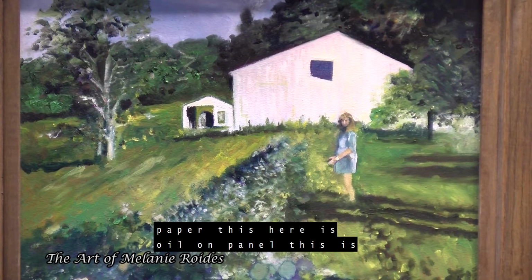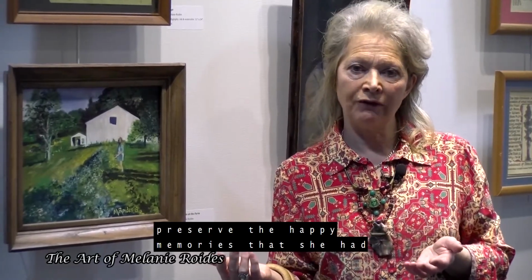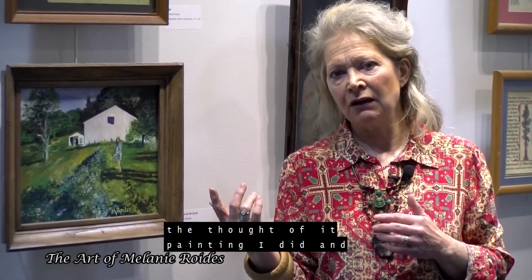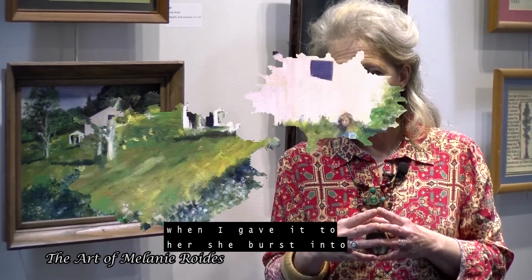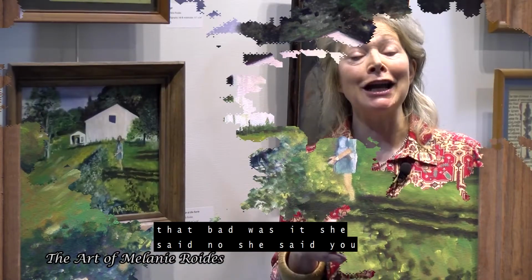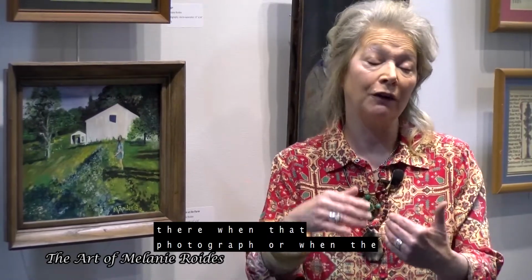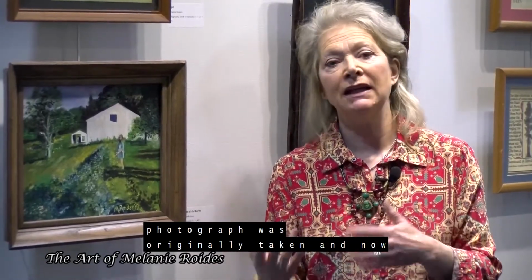This is a friend who used to live on a farm. She no longer lives there. I wanted to preserve the happy memories that she had from when she lived on the farm, so I worked from a photograph. This was maybe the 4th or 5th painting I did, and when I gave it to her, she burst into tears. And I said, good heavens, it wasn't that bad, was it? She said, no. She said, you just moved me, because I remember being there when the photograph was originally taken, and now I have the painting to remind me always, now that I no longer live there, of what it was like when I did live on the farm.